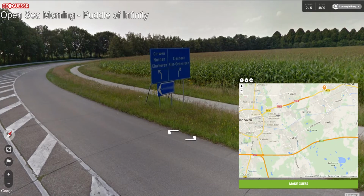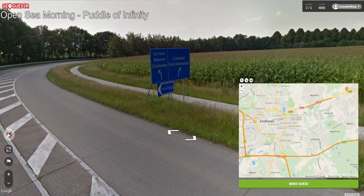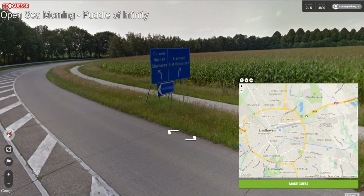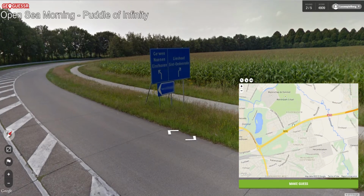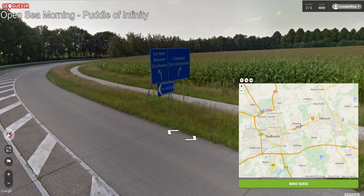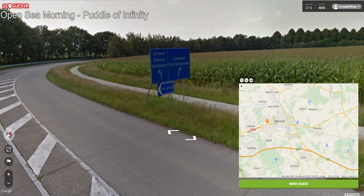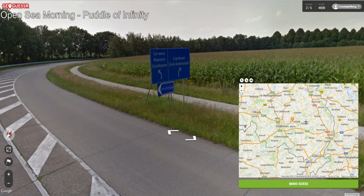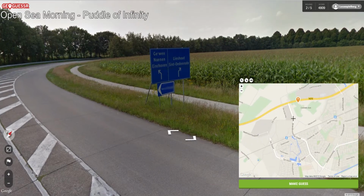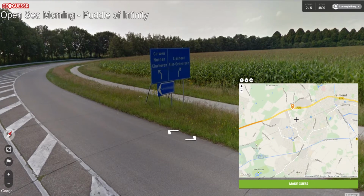Do we see a Gerwen? Or Gadwin? Or Gerwin? I don't know. Forgive me. Also on this road. I think I'm gonna make a guess where we are. Probably. I feel good enough about that.